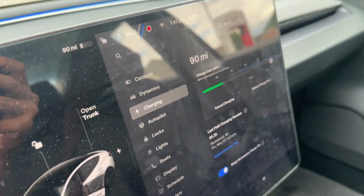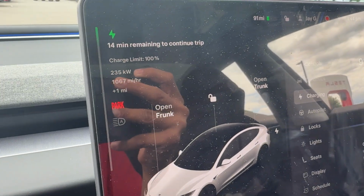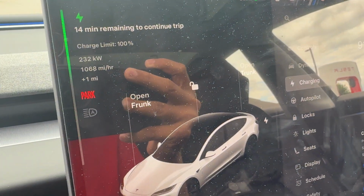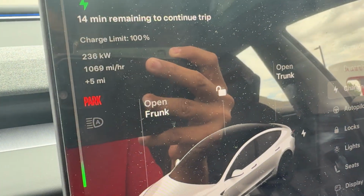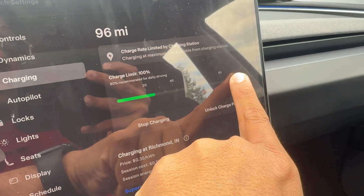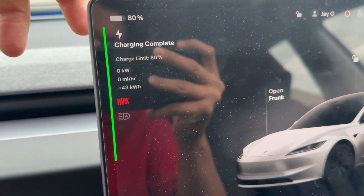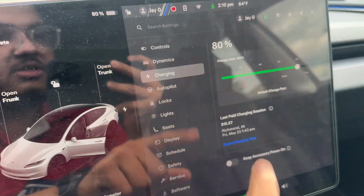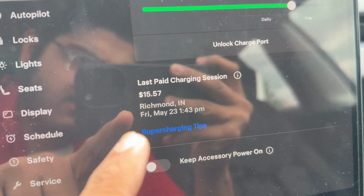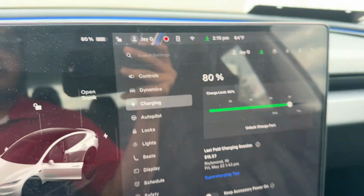So I put it on charge and it was about to start. The maximum rate would be like 235 kilowatts, and to continue my trip it says 14 minutes remaining, but the charge limit I put is 100%. Let me set that to 80%. Okay guys, so here you see my charging is completed, and let me check how much it cost me. Go to charging, and it cost me $15.57, so that one is pretty good.